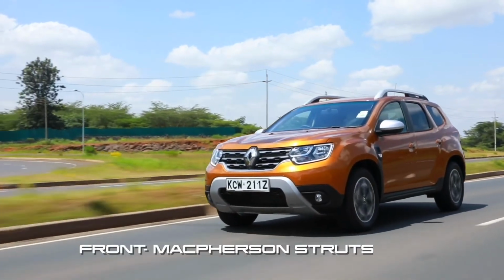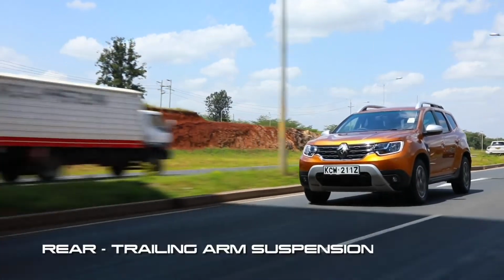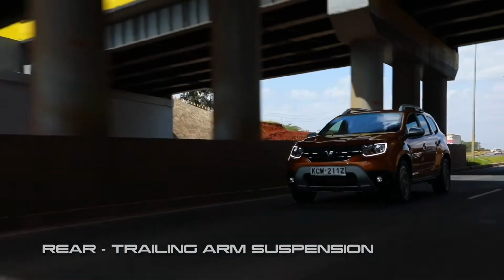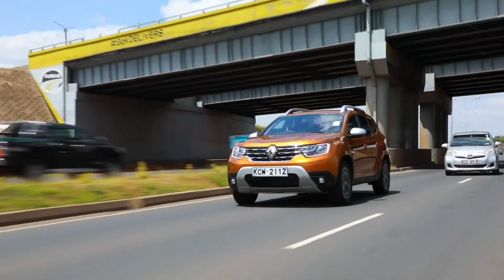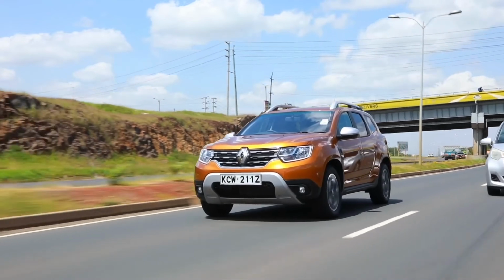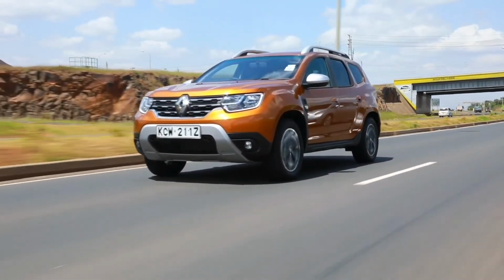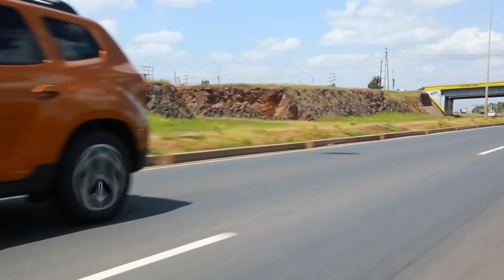The front McPherson struts are actually trying to keep the nose down, and at the back we do have a trailing arm suspension that also allows this car to be very steady on these sharp curves. And of course, even if you turn it down like this on sport mode, it is still very responsive. The steering is sharp and precise, it's hydraulic, and of course allows this car to become very, very enjoyable.